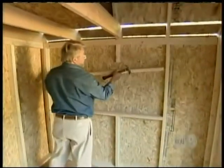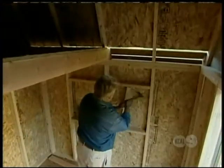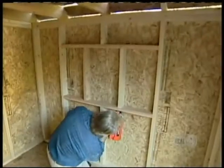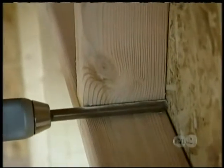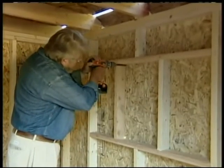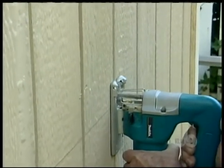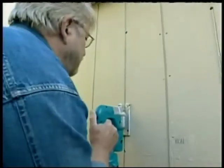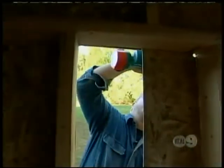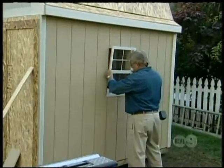To install the windows, I need to first frame out what will be the window opening. Once that's complete, I bore from the inside out at all 4 corners. Then insert a jigsaw into the holes and begin cutting away the siding. Well, I've got the opening. Now that inevitable moment of truth. Do I have a fit? I do.